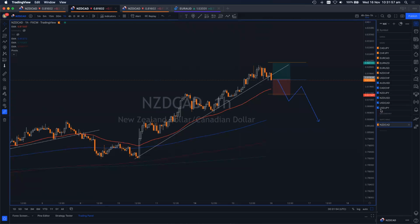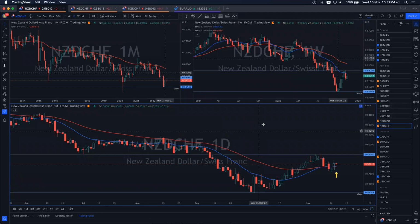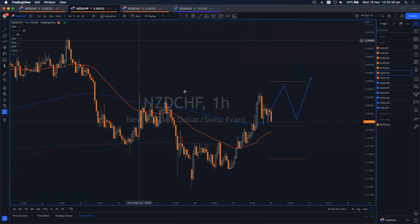Okay, Kiwi Swiss. Rejection of the weekly 20, quite a strong rejection, pulling down. But on the short term, the daily is looking like we've broken through the daily 20, daily 50, and now we've broken up above it again. So maybe we're going long on the short term, we wouldn't want to go beyond these highs. So this is what the lower time frames give us.